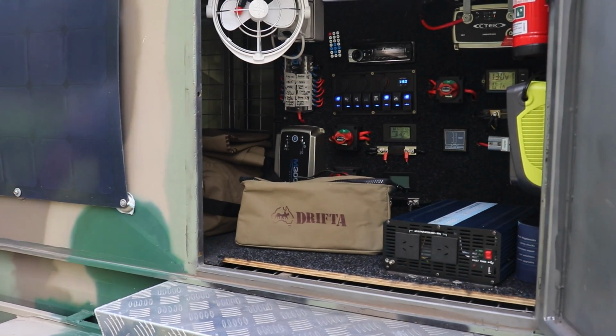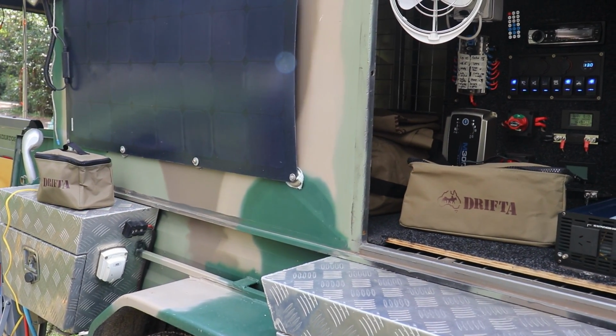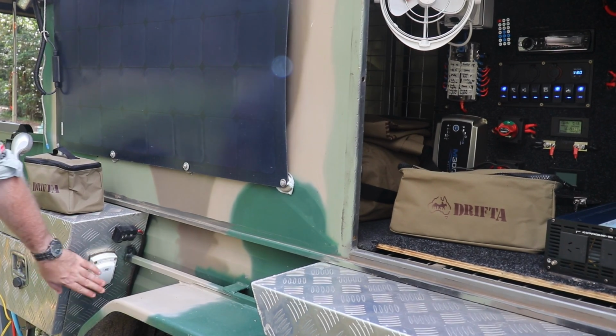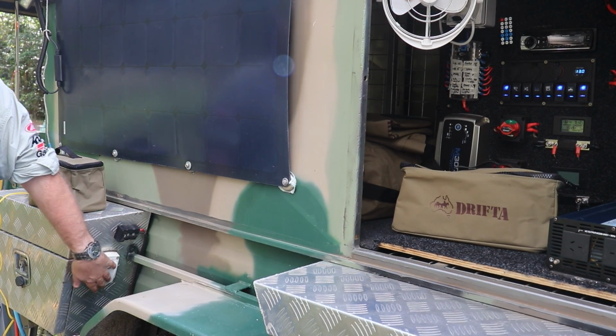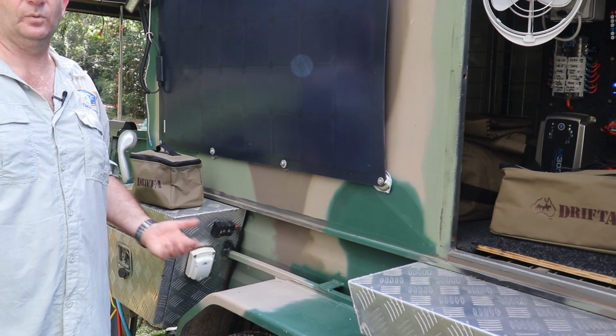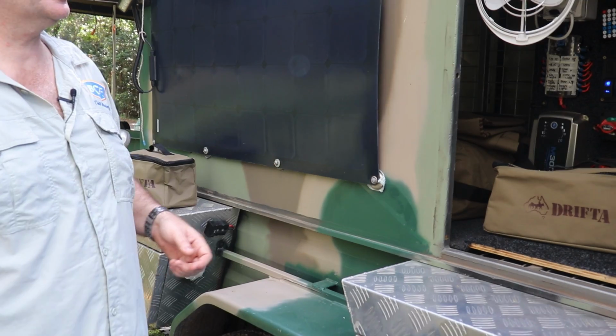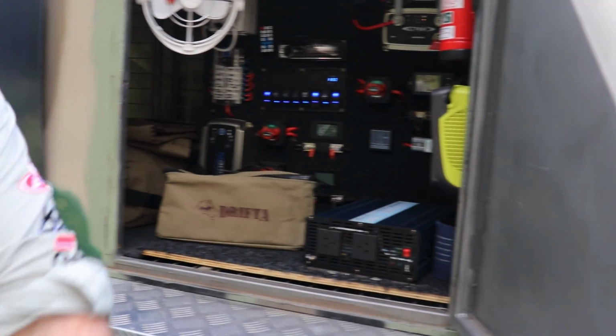We can plug in another; we've got four or five panels that hook up to that if we ever want to. The other thing we did over here is the 240 volt plug, which is designed so that if we ever go to a caravan park or something like that, we can charge the system as well, and we'll show you how we do that also. So just back in here, I'll bring the camera over so you can see a bit clearer.